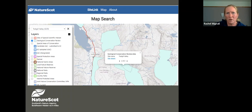NatureScot has a rather clunky mapping system called SiteLink, where you can find the GCR sites. Don't go to the SiteLink search page, go to the map page, because of some weird way where the data is pulled through, it doesn't come through on the SiteLink search, it only comes through on the map search. If you tick the GCR site, go to an area, this is the area around Ben More Assynt, or you can type in a name. If you happen to know the name of a GCR site, you'll pop up with the GCR sites in blue.